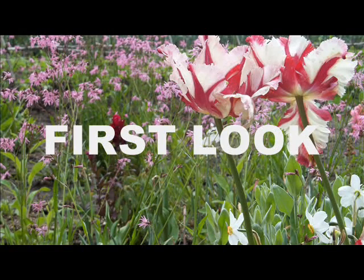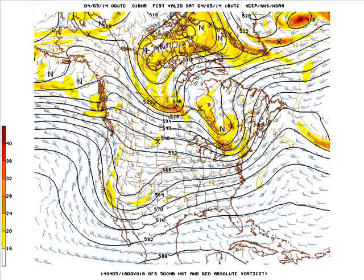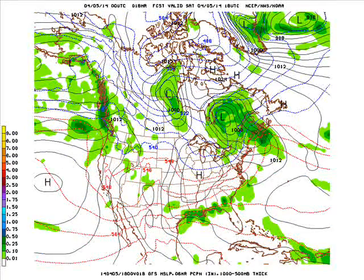And now our first look at the 0Z GFS model run. This is at 1 p.m. this afternoon. We have a trough swinging in across the eastern Great Lakes into New England. A little bit of a trough digging in across the desert south and west. Pretty much zonal from the west coast to the east coast.